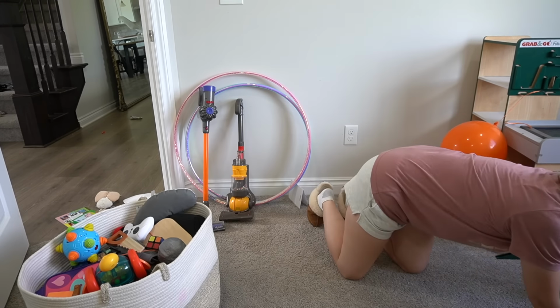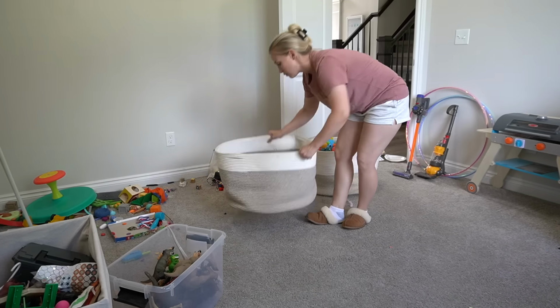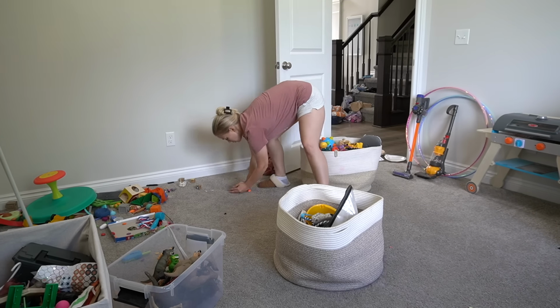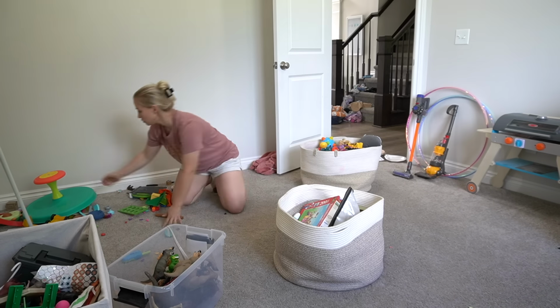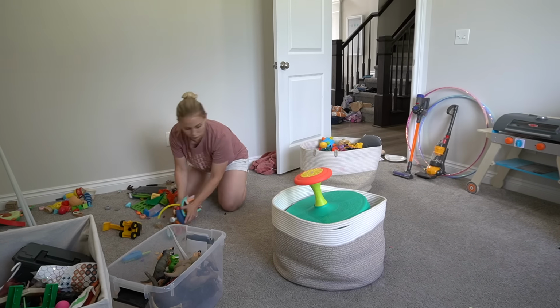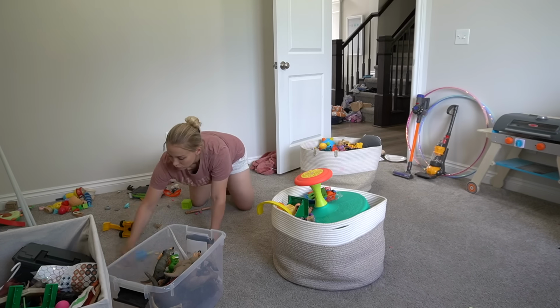I do plan on keeping some of these toys, but for now I'm putting them back in the basement and going through them and keeping literally a handful of them at a different time. Right now, I just wanted the toys out of this room. I was so tired of looking at this disaster.